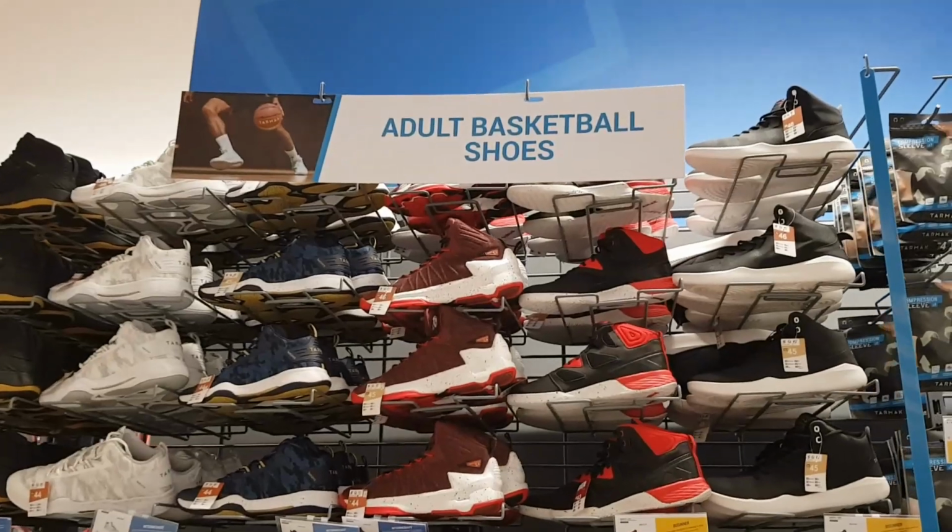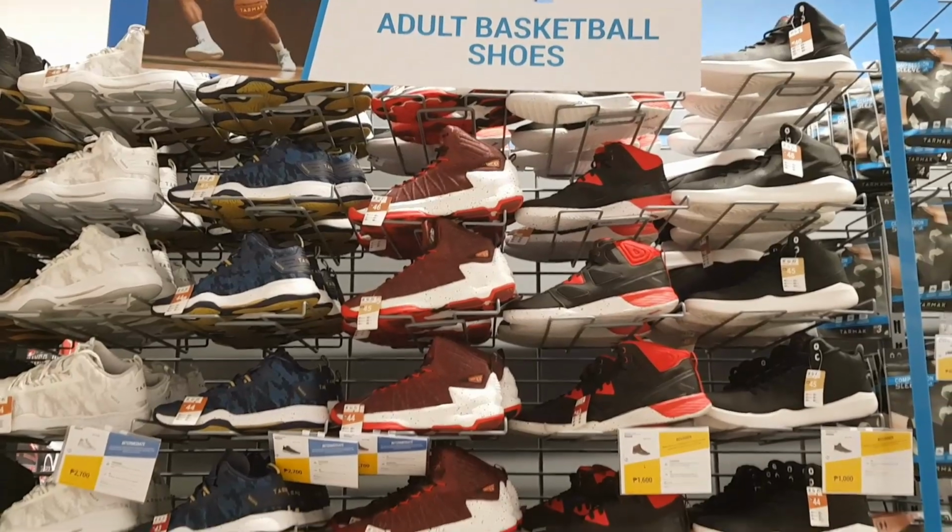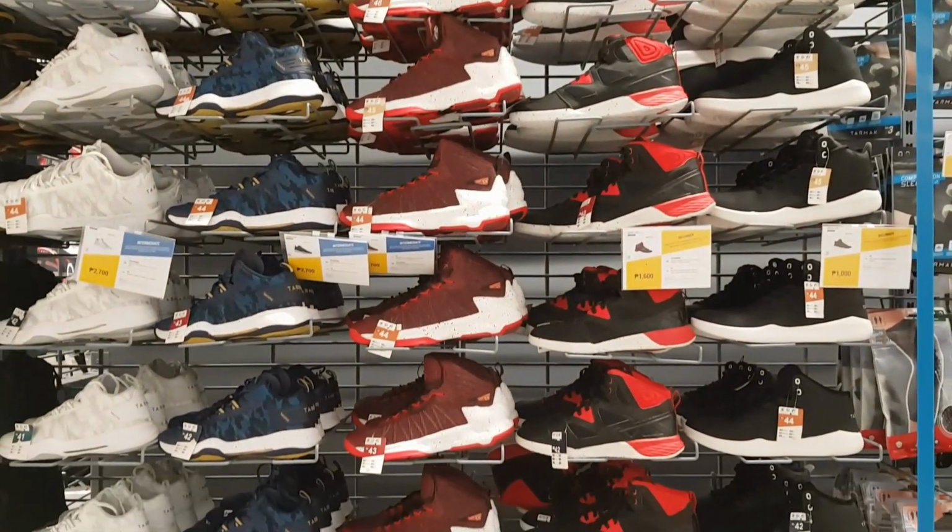All right, I just showed you 3 basketball sneakers, the 3 sneakers in the store that spoke to me. There are other models, of course, good-looking ones, cheap ones. Go to a store, check them out, or go to the website. Not one basketball sneaker here goes over 4,000 pesos. That's what I'm seeing here on the website, so give it a chance, okay?